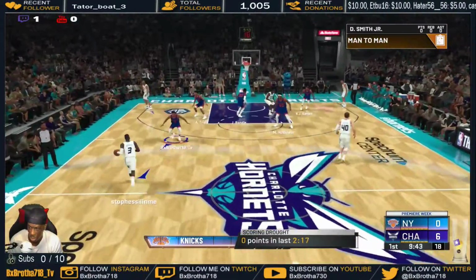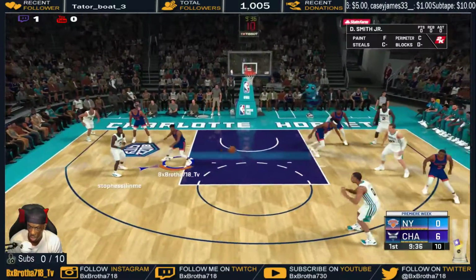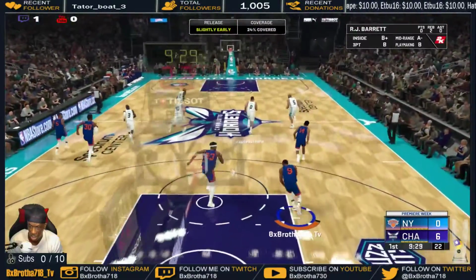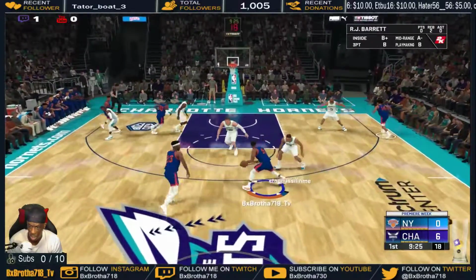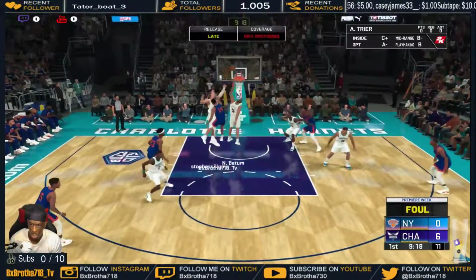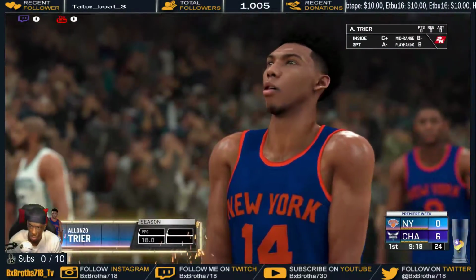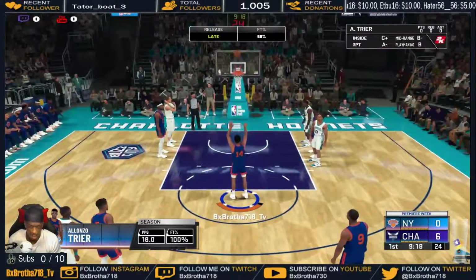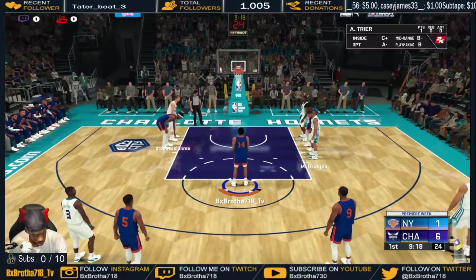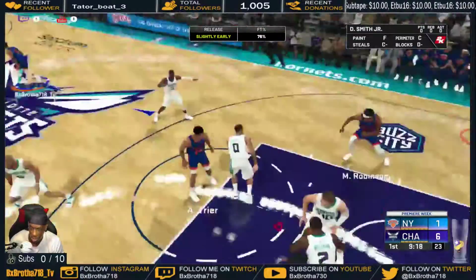We've seen a quick start here for the Hornets. Rozier looking around. Pass to Bridges. Over Barrett. And again, the Hornets missing. Knicks trail by 6. Here's Trier. And the call on the shot that sends him to the line. The Knicks shooting their first free throws of the game. And going back a season ago, they were a pretty average team at the line, about 76% altogether. So he makes one of two as the second one misses.